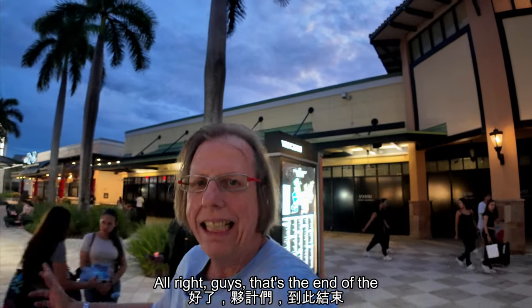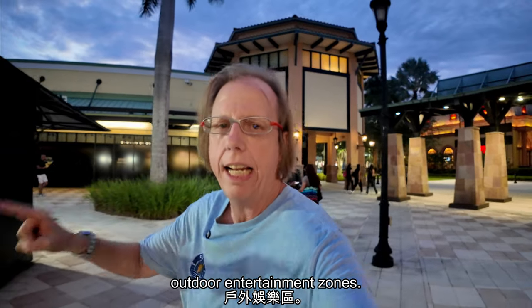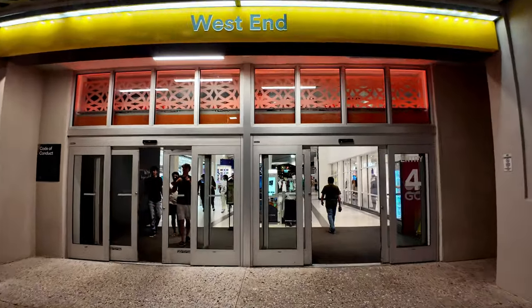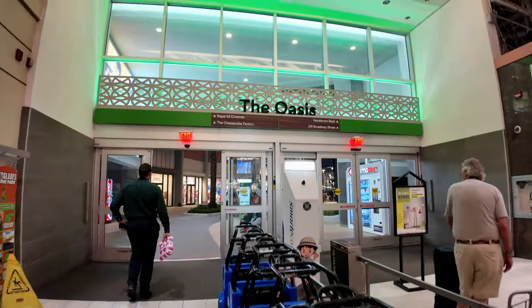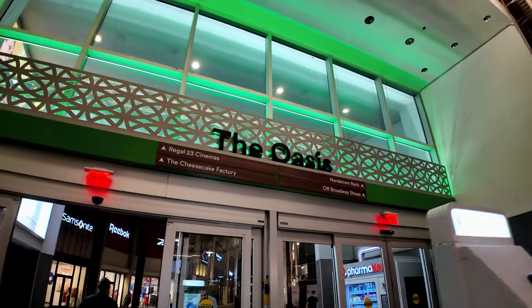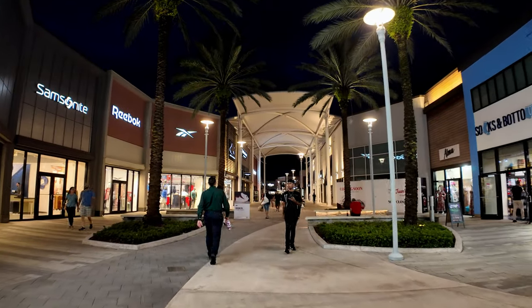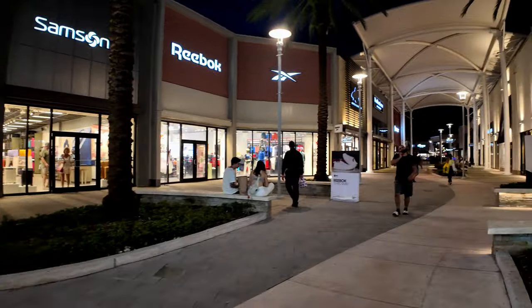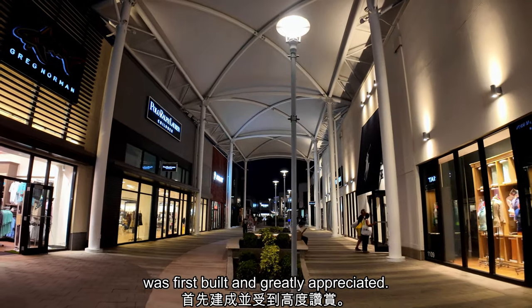All right, guys, that's the end of the Colonnade Loop. We're off to Oasis, one of the original outdoor entertainment zones. Let's go check it out. All right, guys, we're just getting ready to enter the Oasis. Let's go check it out. That sunshade is something new from when this was first built and greatly appreciated.